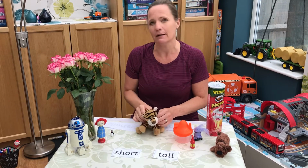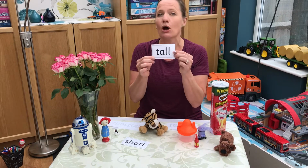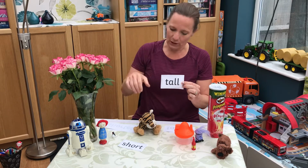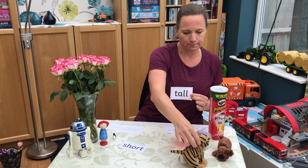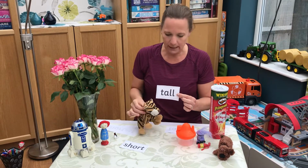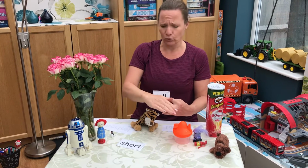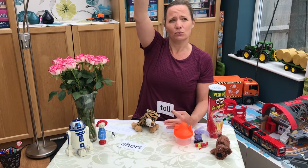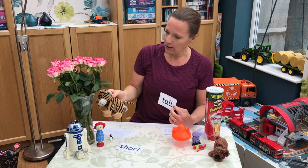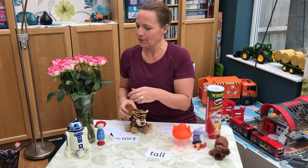So the first thing we're going to look for is to see if we can find something on the table that is tall. So, Strawberry, tall. Can you have a look round? Have a good look at the objects on the table. Can you find something that is tall? Everyone show Strawberry the action for tall. Tall. Here we go. He's having a good look. Oh, let's see if you are right.